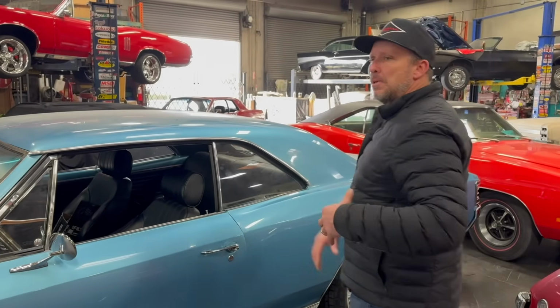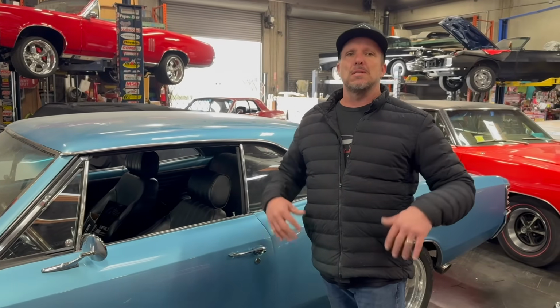Just try to buy something that you can afford, stretch your budget a little bit, get the most you can afford so you can enjoy it through the process. Don't get stuck with a car just sitting dead in the water.